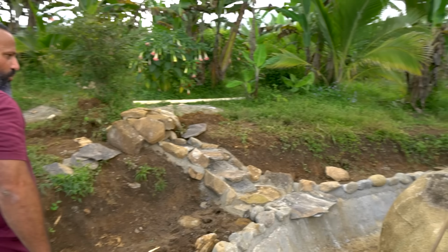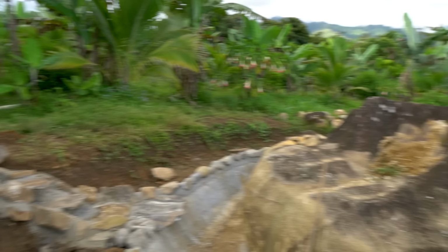Little sunning spot up on top. Look at that. It's got two perfect seats that you can be sitting in. I mean, you need to put a boulder for a step. The overflow from the last one is right here.